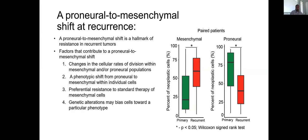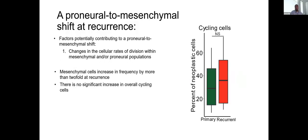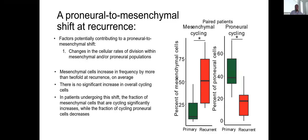In our data, we find that the first cause, the difference in proliferation, is the main source of the mesenchymal shift at recurrence. We don't see a significant increase in the total number of cycling cells, but in the cases which undergo a mesenchymal shift, we see a very marked increase in the percentage of mesenchymal cells which are cycling.